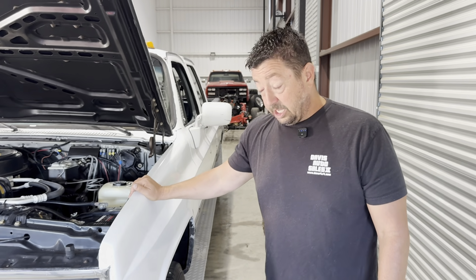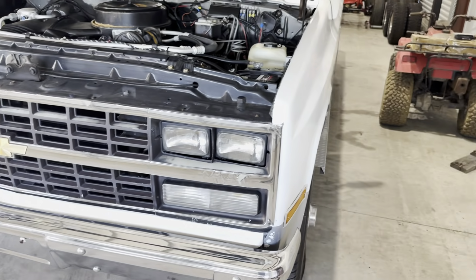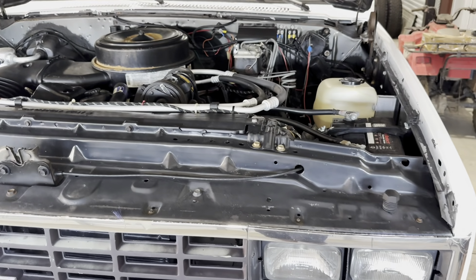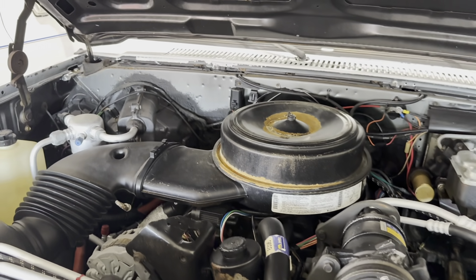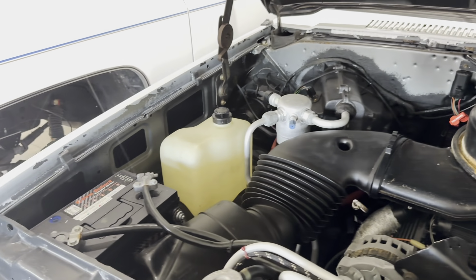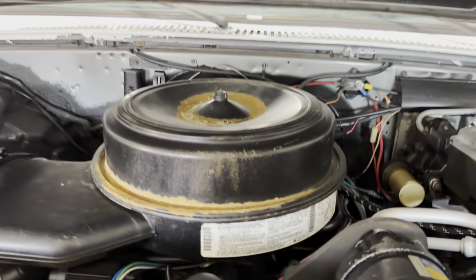This one, it could be on 12 inches. It could be on 4 inches. It could be completely stock. It doesn't matter. What we enjoy with these trucks is doing the punch list. The punch list is usually the thing that tires everybody out, and don't get me wrong, it tires us out too, but it's what sets us apart from the next guy.